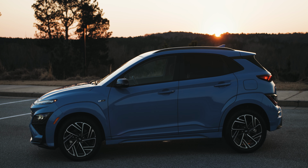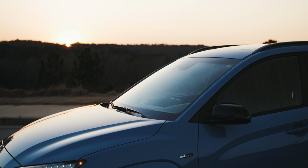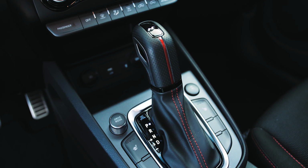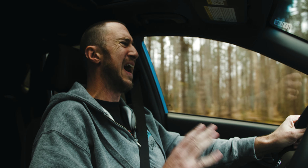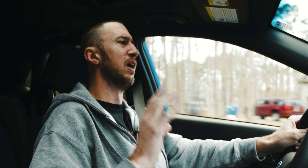The Kona N never really feels fast, which is a shame because it's doing its sort of best visual impression of the full-on N. It's really trying to sell you on those looks. And, you know, to the average passerby, it would largely succeed. Unless, of course, you got in one and rode in it, because then you would see that the 7-speed dual-clutch transmission in this particular model is, to put it charitably, hot garbage. Oh, yeah, it's crap. But we're gonna get to that in a second.